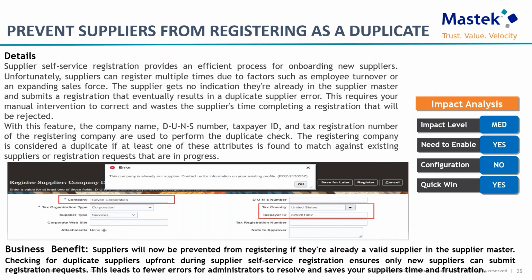Supplier self-service registration provides an efficient process for onboarding new suppliers. Unfortunately, suppliers can register multiple times due to factors such as employee turnover or an expanding sales force. The suppliers get no indication that they're already in the supplier master and submit a registration that eventually results in a duplicate supplier error. This requires your manual intervention to correct and wastes the supplier's time completing a registration that will be rejected.